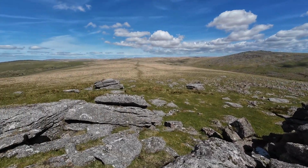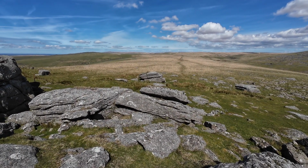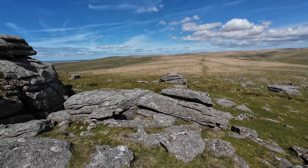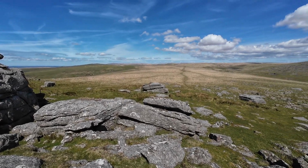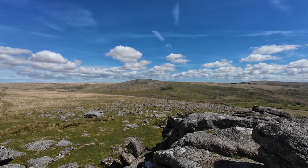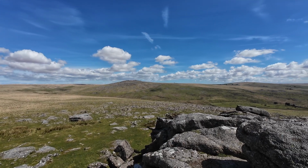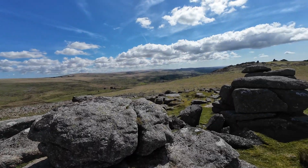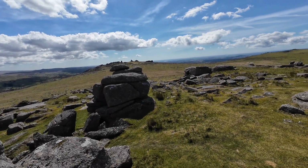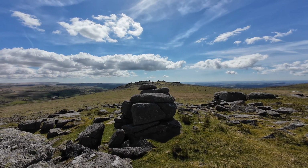One of these, I think it might be that there. The big one on its own there is called Logan's Stone, or Loganstone. Can't quite figure out on the map what that is. Great Mistor Basin, perhaps, or something like that. Anyway, right, back over there, Middle Staple, and then Quarry.